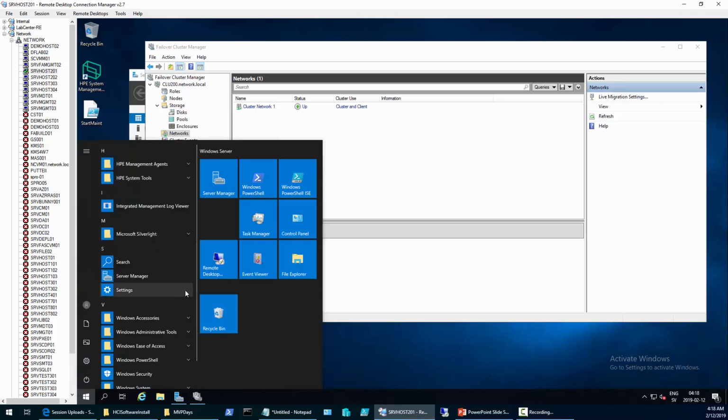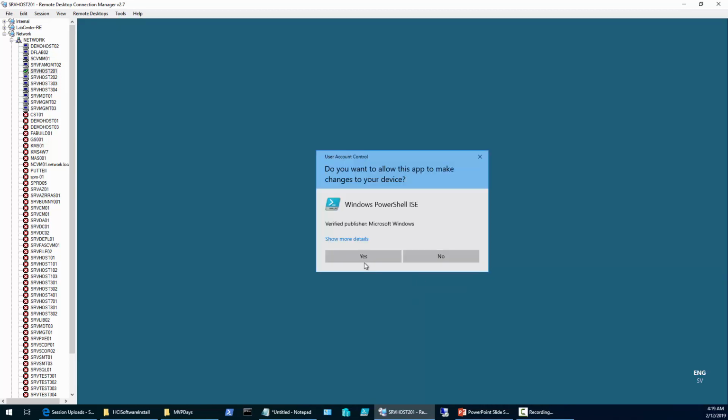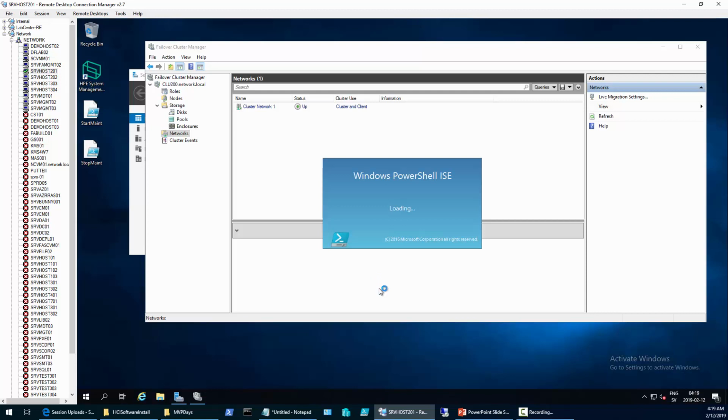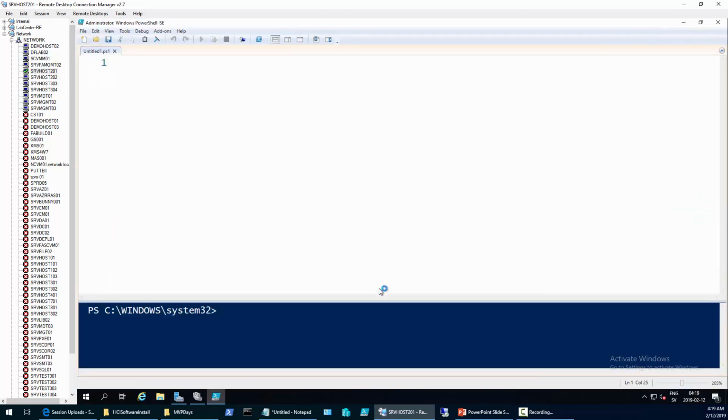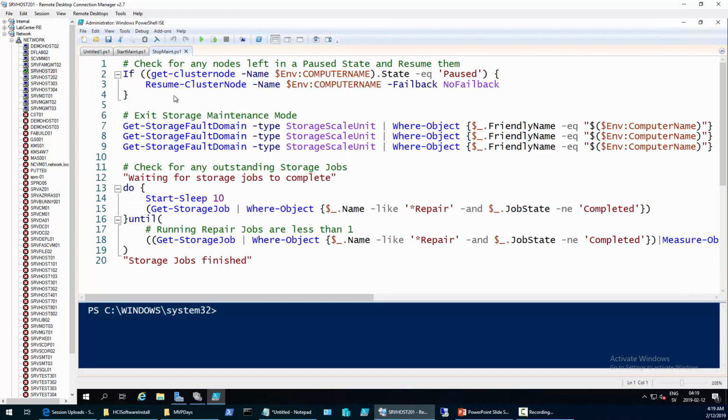Sorry, let's actually patch this machine. So the first thing I'm going to do is open PowerShell ISE here. And this is not one huge PowerShell script. It's actually two of them. It's a start and stop maintenance script, and they are written so you can understand what they do. So this is the start maintenance.